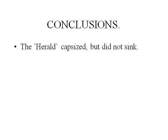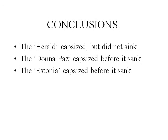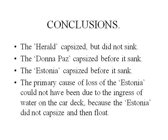Conclusions. The Herald capsized but did not sink. The Donna Paz capsized before it sank. The Estonia capsized before it sank. The primary cause of loss of the Estonia could not have been due to the ingress of water on the car deck because the Estonia did not capsize and then float.